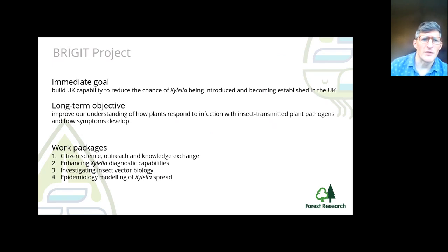So what is the Brigit project? Its immediate goal was to build UK capability to reduce the chance of Xylella being introduced and becoming established in the UK. It was a big consortium of lots of universities and research organisations with that immediate goal. The more long-term objective is about improving the understanding of how plants respond to infection with insect-transmitted plant pathogens and how these symptoms develop, looking at learning from Xylella that might be applicable to other pests and diseases in the future.